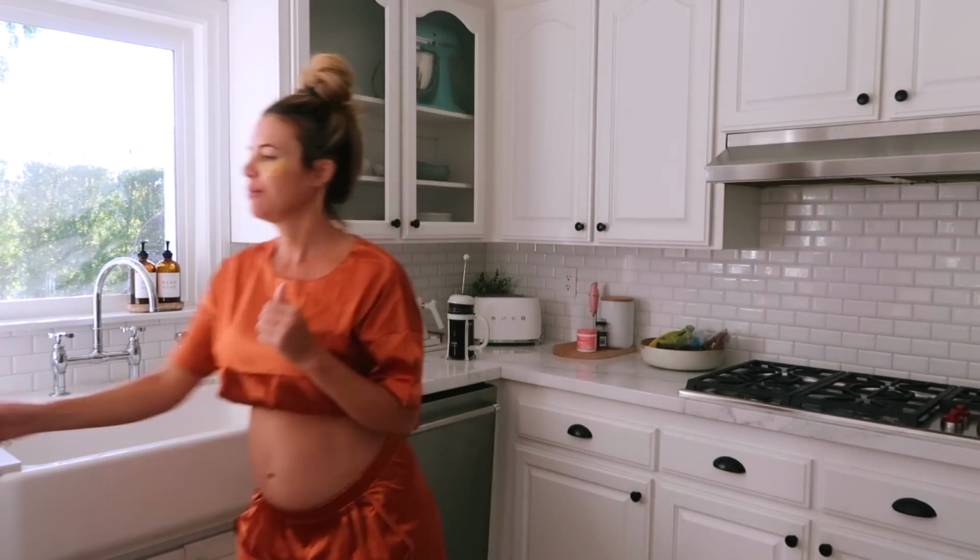I still can't get over how much my belly is sticking out now. I feel like this outfit's really highlighting it too, but look at it, you guys. He's in there just chilling.